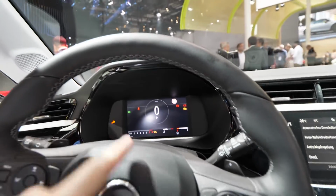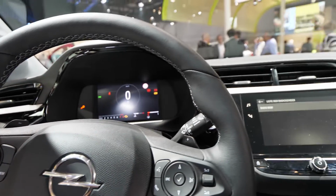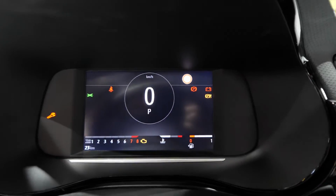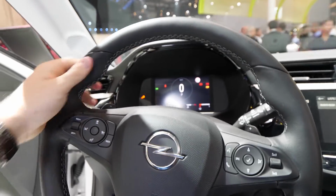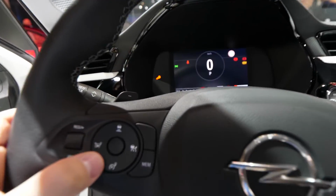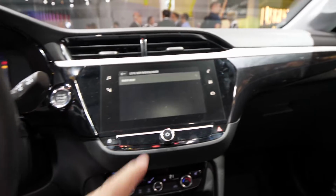Also, the new digital cockpit, you see it before. I think it's almost the same as in the Opel Ampera. If you know the Opel Ampera electric, the cockpit is almost the same. You cannot adjust anything there in the front. I think this is just locked like that, but I like the steering wheel, good quality. Also the buttons, I like the new digital cockpit. Here are the buttons, pretty simple, plastic, nothing fancy.